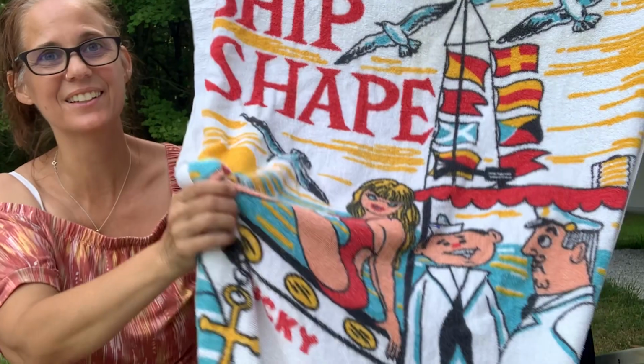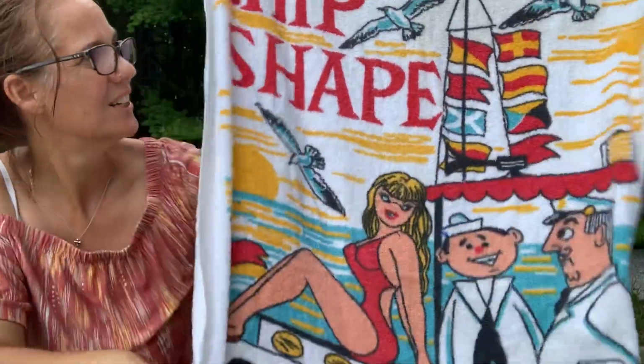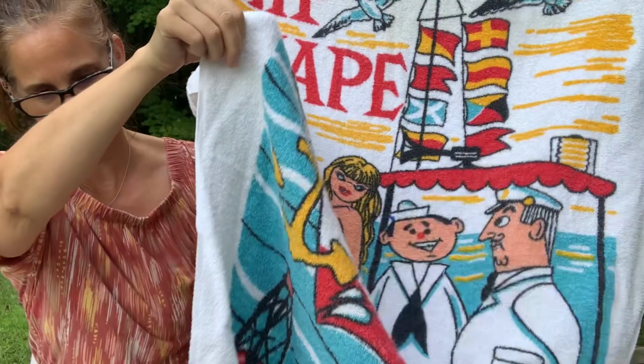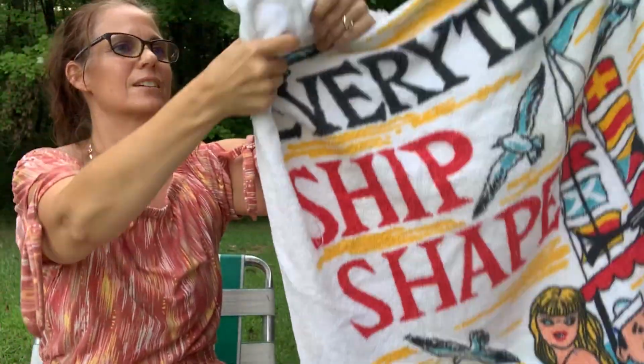So this is such a cool towel. I could not leave this behind. What does it say? Everything's ship shape. And it is definitely vintage. I will show you the tag here. Kevin's got it up here, I believe. Pamela Anderson's on there.